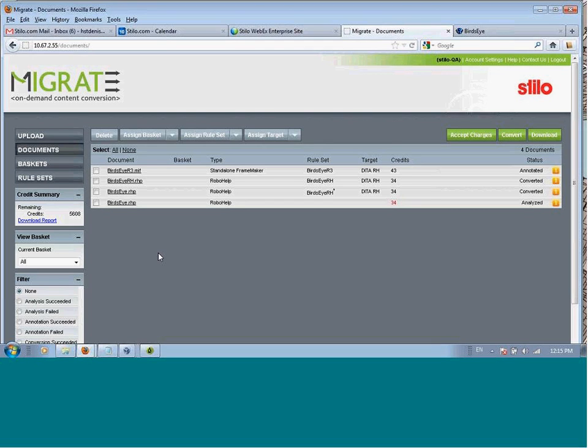It finds out a bit of information about it, figures out things like how many characters there are in it, and whether there are any issues that we should be aware of. So it has finished analyzing. It tells us that it's going to cost us 34 of our prepaid conversion credits.